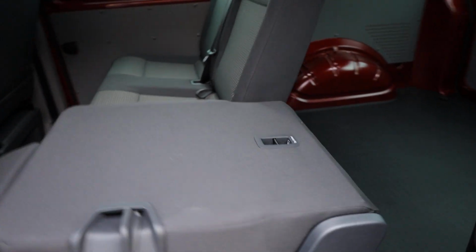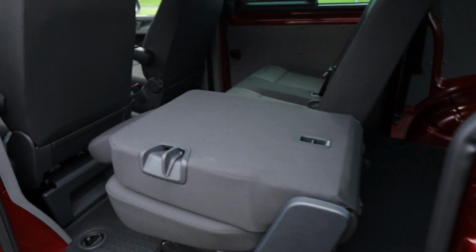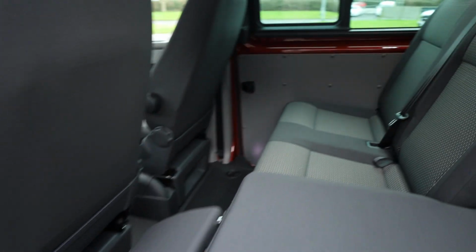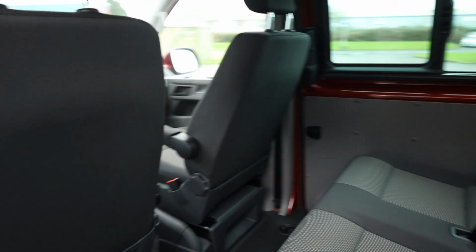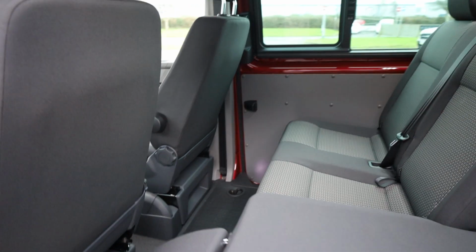But as I say, it's very nice to be able to operate these two completely independently, and these are quick release seats, so quick release on the floor, so you can remove just the one or just the two. Makes these very, very versatile indeed. And just looking here, in terms of condition, absolutely faultless. It's all brand new in here.